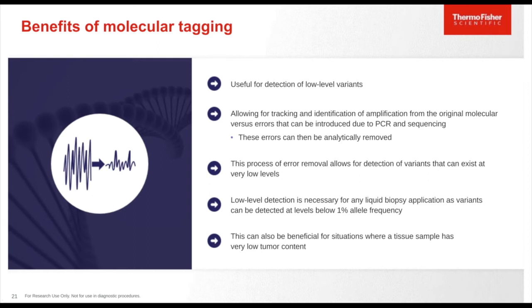This process of error removal allows for detection of variants that can exist at very low levels. And low-level detection is necessary for any liquid biopsy application, right, as variants can be detected below 1% allelic frequency. This is also beneficial for situations where a tissue sample has very low tumor content and you expect the variants to be present at below 1% allelic frequency.